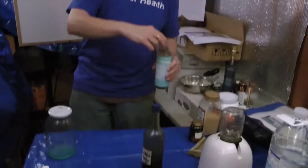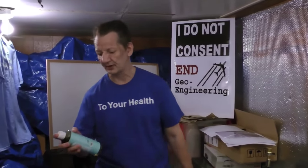It's precision science. Rocket science. We're building a rocket ship to the moon here. And then give her a shake. Shake it, shake it, shake it. Give it a good mix, and there you go. Done. Simple, easy. And then when you wash your hair, apply it just like you would normal shampoo, and see what happens.